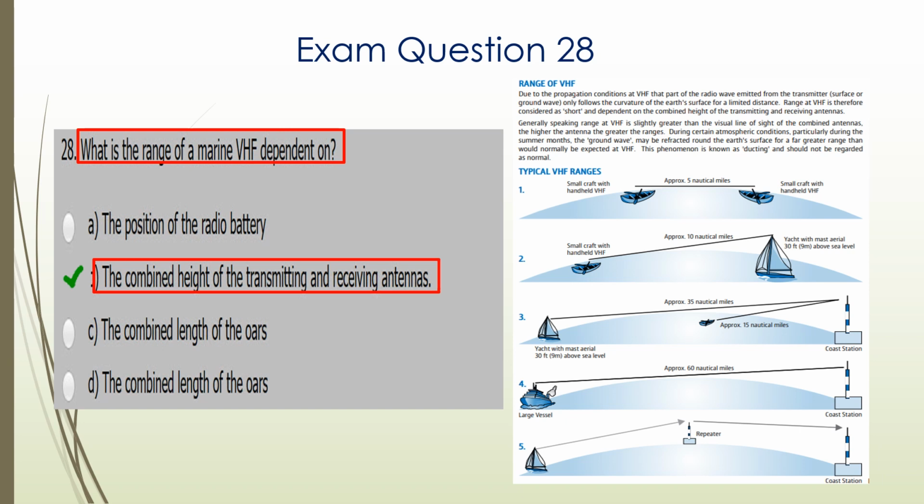Question 28. What is the range of a marine VHF dependent on? It's dependent on the combined height of the transmitting and receiving antennas. Answer B.